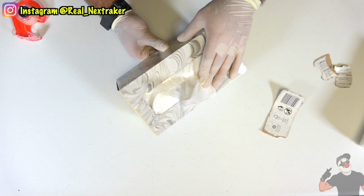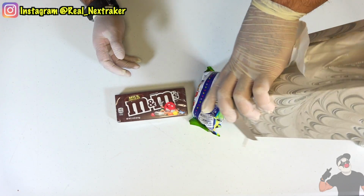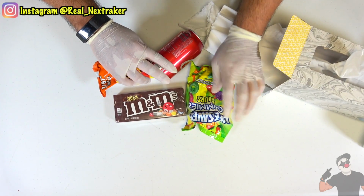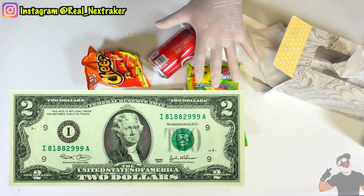And once you're in the movie theater, guys, just undo the flaps. And there's your snacks right there. Just dump them out. Whoop, better not dump out that soda, it'll pop. But anyway, guys, look, we got some Lifesavers, M&Ms, a bag of hot Cheetos, and a Coke. That's perfect. And all of this was about $3 altogether, guys.